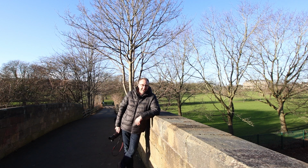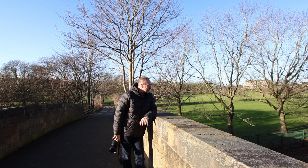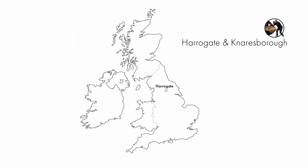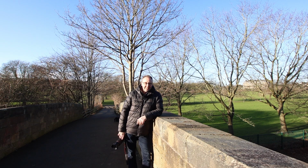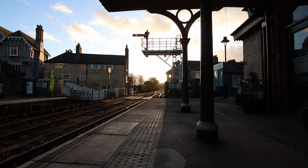I'm Andrew and I'm out doing more railway photography. Today it's a short journey. We're just on the Stray in Harrogate and going to work our way into Harrogate, Starbeck and around to Knaresborough. But the key is going to be looking for some semaphore signals around Harrogate, one of the last strongholds of semaphores in Yorkshire. So come on, let's go do some railway photography.